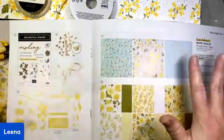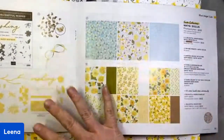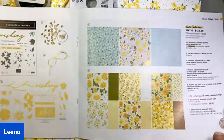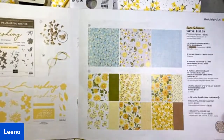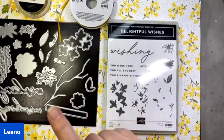Okay. So here is the beautiful Floral Delight Suite from the mini catalog. This just screams spring to me. It's all about yellows and greens and springy colors. I couldn't resist featuring this suite on the week when spring arrives here in Southern Ontario. So let's show you the products and then we'll get to our projects.